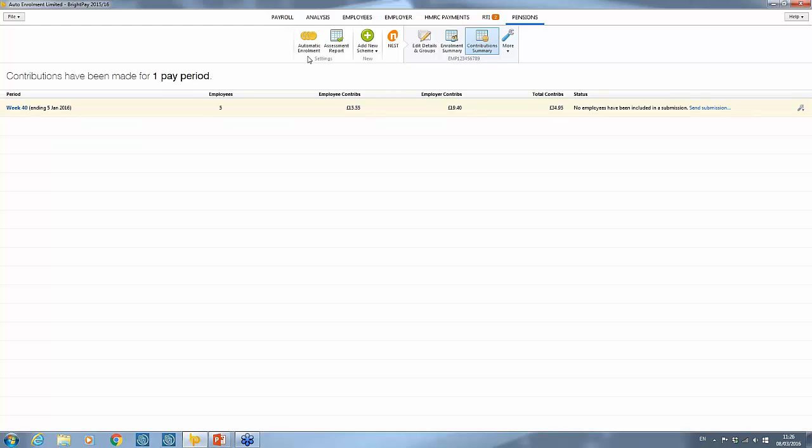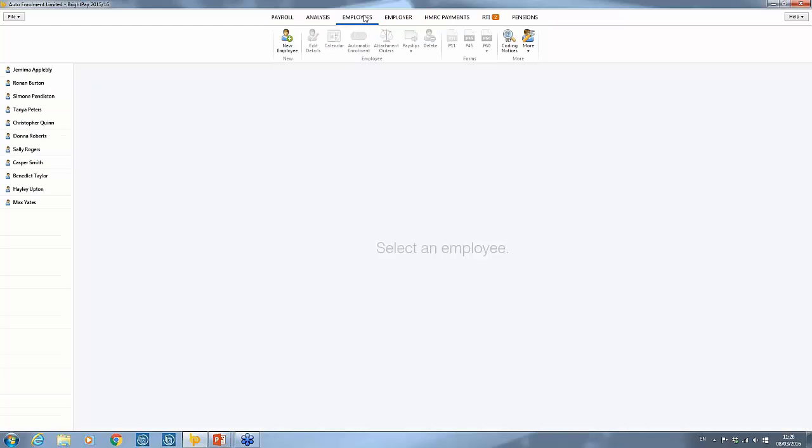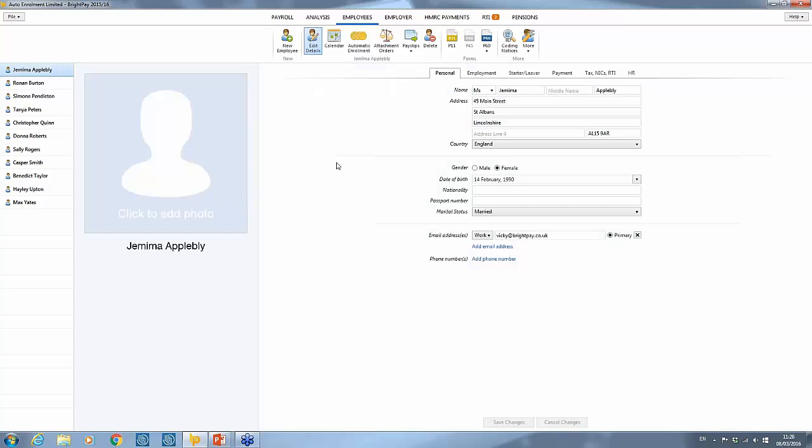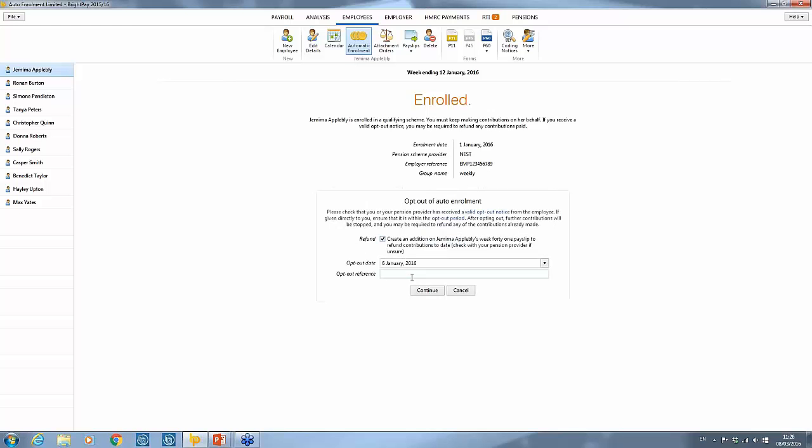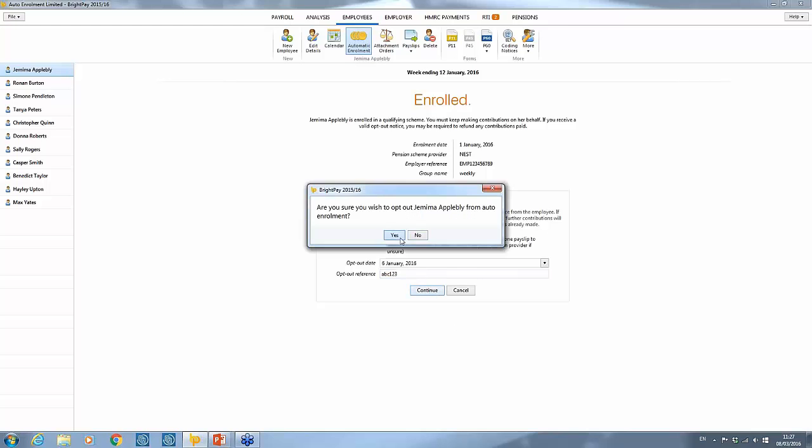BrightPay can also handle opt-out requests. So if an employee has been enrolled and subsequently opts out in their opt-out window, all you need to do if you receive an opt-out request is enter the employee utility here, select the employee, and go into their automatic enrolment screen and simply click the opt-out button. Type in that opt-out reference if you've received one and press continue.